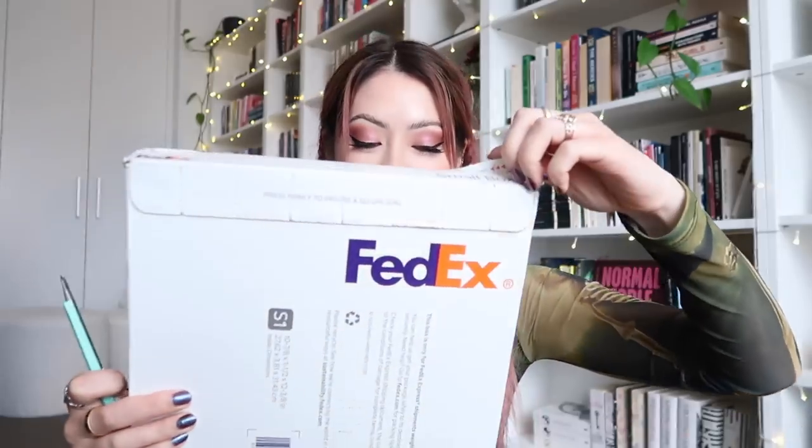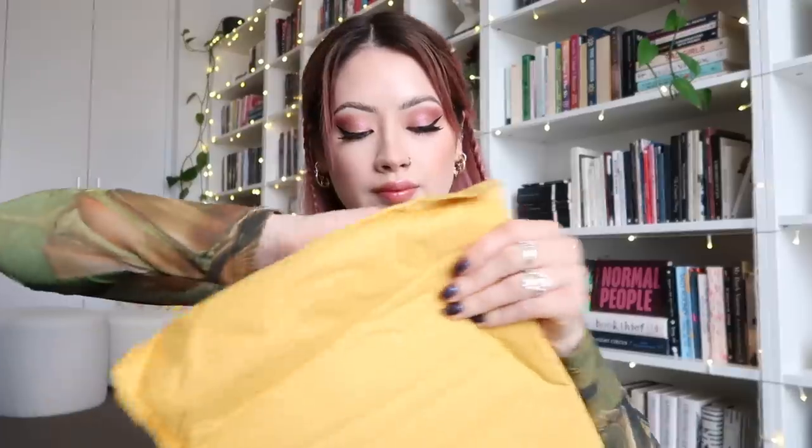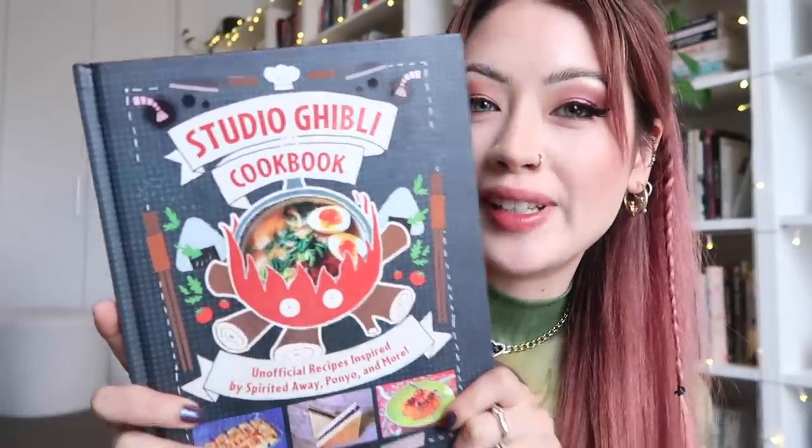I almost forgot that I have another package to open. It's in this box, and I'm very excited, because I know what this is. Insight Editions asked if I wanted this, and I was like, yes, please, because it looks amazing and I'm sure a lot of you will like it too. This is the Studio Ghibli cookbook. I love Studio Ghibli, and obviously the food in Studio Ghibli films always looks incredible. So I'm very excited about this. And it's also just a super cute book.